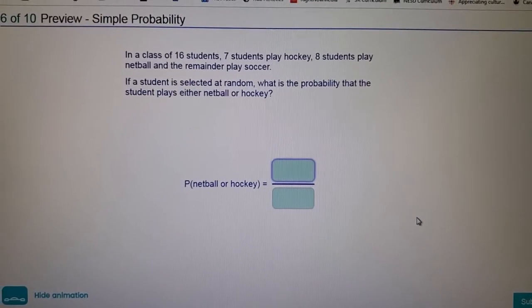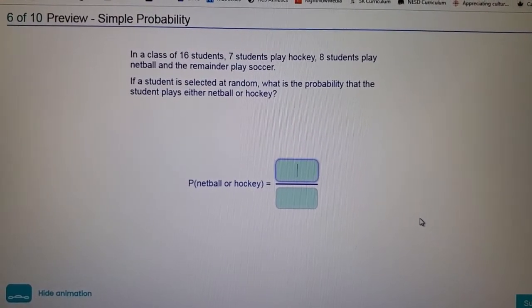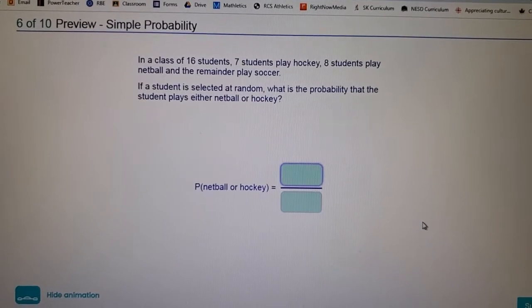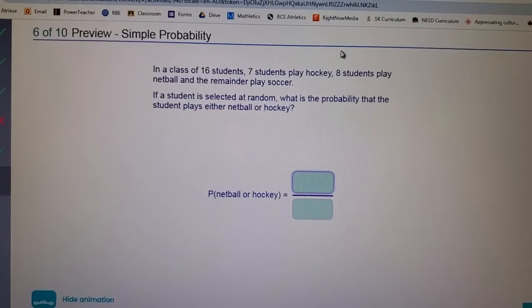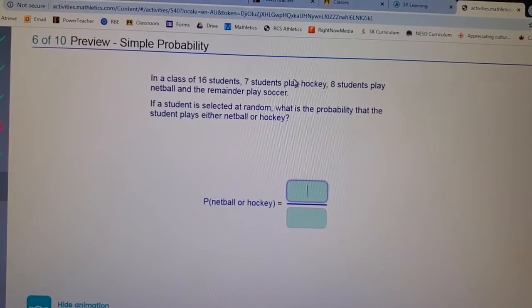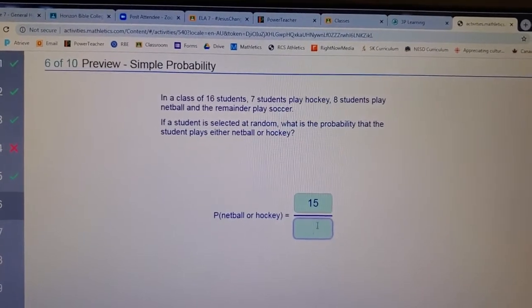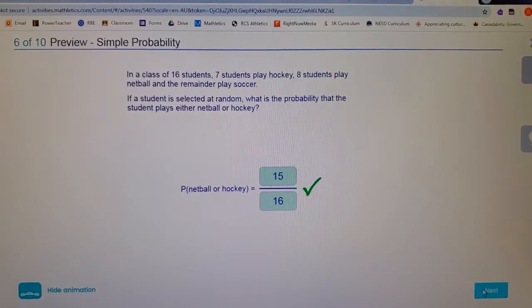So it says in a class of 16 students, 7 play hockey, 8 play netball, and the remainder play soccer. If a student is selected at random, what is the probability that the student plays either netball or hockey? So thinking about it, how many play netball? 8. How many play hockey? 7. So if they play either of those, they'd be included, right? So 7 plus 8 is 15. And then how many students are there in the class? There's 16. So it's 15 out of 16.